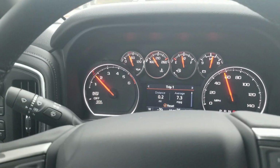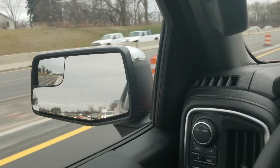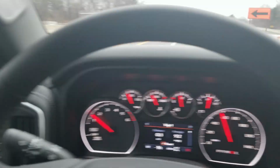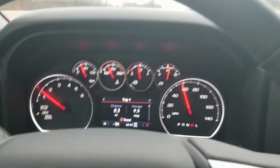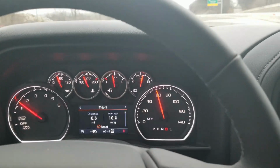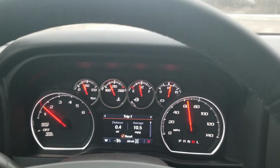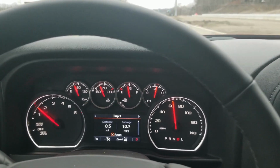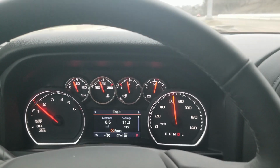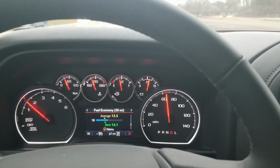The mirrors are definitely a little different. You can see how they mount out further. They claim it gives you better visibility. I don't really know if they give you better visibility per se, but they're different. And I've never driven a Silverado, gonna be honest with you guys, so I'm trying to go through.